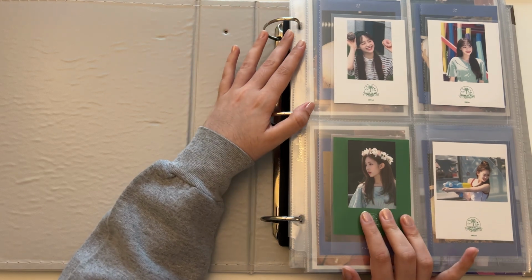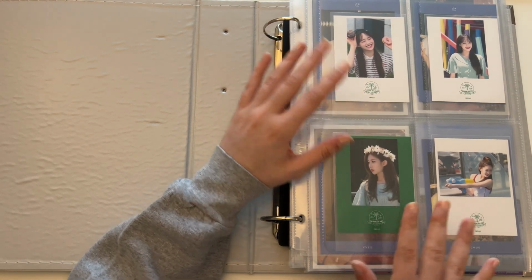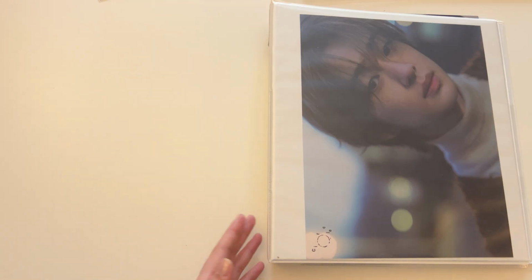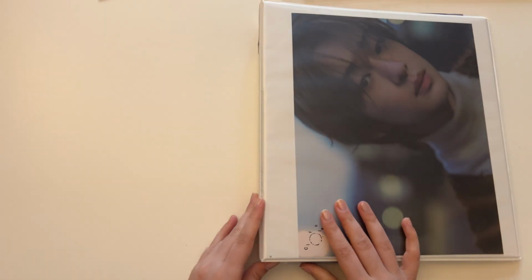So I have a binder where I've been putting those things, but it's not organized to the level that something like this is. So we might have to clean up a little bit. I'm not really sure. Okay, so here is that binder. It might get repurposed at some point. It has been repurposed a million times, but it's just a 1-inch little tiny thing.